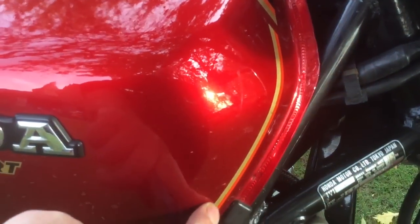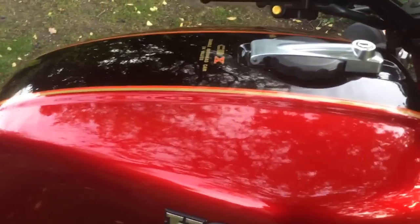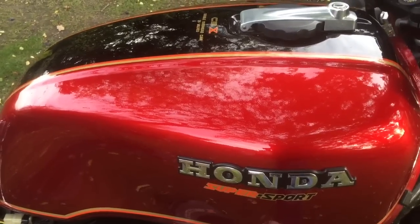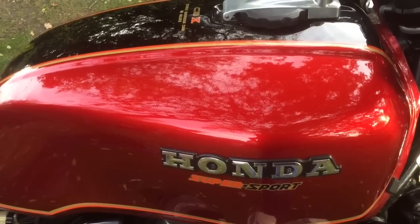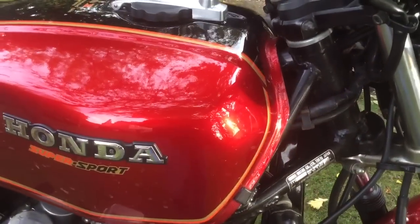This tank is original, it hasn't been repainted. I mean, nowadays I have to say the standard of paint has got so good, it's very difficult to tell if it's done well. Years ago I could spot them from miles away, but I've had a friend who's had a red CBX petrol tank painted, and to me it's indistinguishable. I think they do a really good job now.